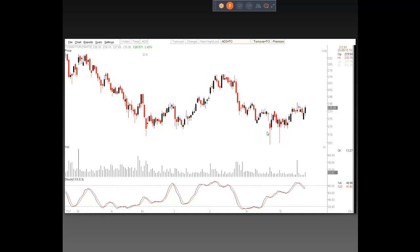So that's how you use the stochastic oscillator. It's a momentum oscillator. If you want crossovers, increase the time frames: 13.8.3, 13.5.3, 25.3, etc. It's a very volatile indicator. The best way to use it is to look for price and stochastic divergences.